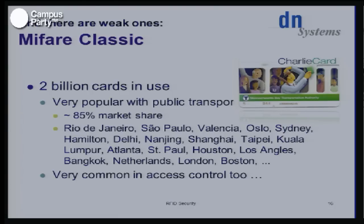You can ride for free in Rio de Janeiro, Sao Paulo, Valencia, Oslo, Sydney, Hamilton, Delhi, Nanjing, Shanghai, Taipei, Kuala Lumpur, Atlanta, Houston, Los Angeles, Bangkok, the Netherlands, London, Boston, and so on, and so on. So very common for access control as well.